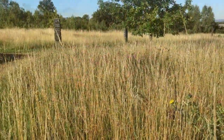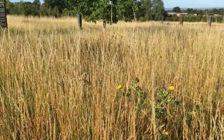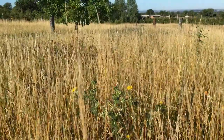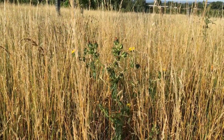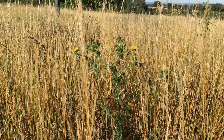I'm rather fond of this creature too. Although some may think it a weed, it looks a bit weed-like. By weed, I suppose I mean a ruderal plant, thistle and something like that. This is a bristly ox tongue.